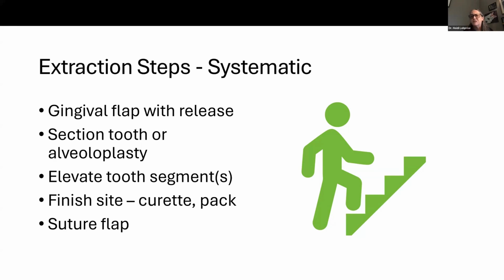We have to be able to section the teeth, maybe take out some bone so we can see the furcation. We're going to be elevating those two segments by fatiguing that periodontal ligament. And then once it's all out and we're happy, we're going to get everything ready. We're going to elevate the lingual palatal side, smooth out the bone, suture. Sometimes we'll pack the alveolus with material and take it from there.